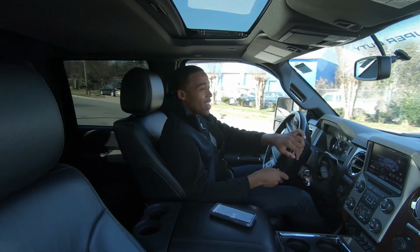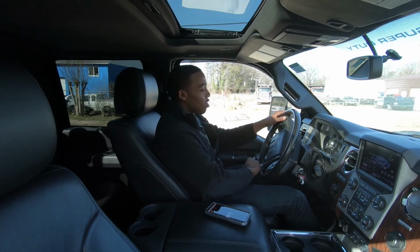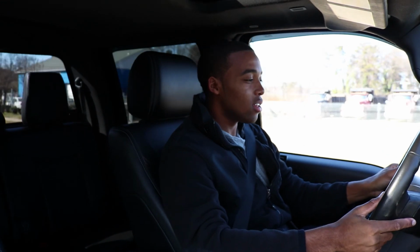So we are now inside of a 2013 lifted F-250 Super Duty, and this definitely is a massive truck. And we're gonna start off with giving it a simple roll-on.